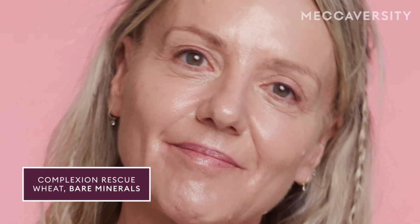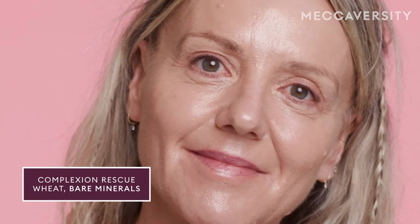So now that you've considered finish, the next part is considering coverage. That means how much skin do you want to come through the foundation? It can be full coverage, medium coverage, or sheer coverage. Sheer coverage foundations allow the most skin to shine through. So it's going to look quite skin-like and natural, and it's a great option for someone who likes more of that no makeup look.